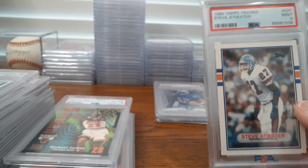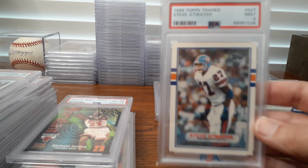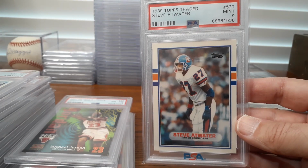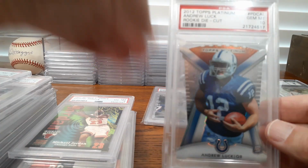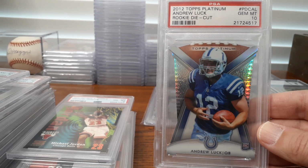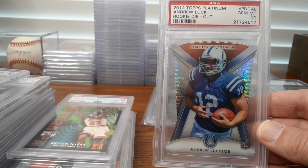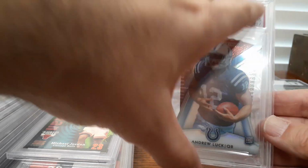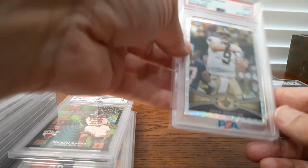This one takes me back to my youth, to 1988. I opened a lot of the baseball sticker cards. I didn't open any of the football. And let's see if I can focus here. This Steve Atwater, I just picked it up for a few bucks, really cheap, and bundled it so I couldn't resist. And a Gem Mint Platinum Andrew Luck. This is a 1 per box, and there's like 24, so you'd have to go through about 240 boxes to get to that. So that's several cases. So it's not the most common, but Andrew Luck obviously is not doing anything for anybody lately, and slips under the radar.